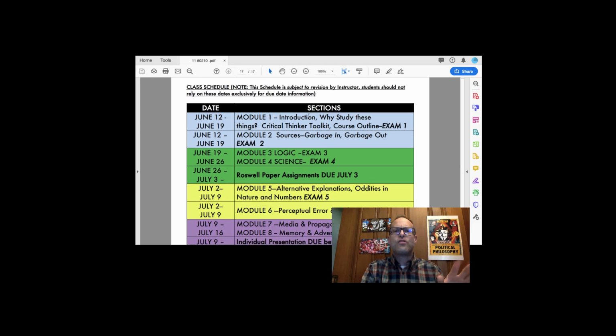Okay, so let's just go through this generally. One thing I put in here: the schedule is subject to revision by the instructor. What does that mean? It means that if you message me on June the 23rd saying, I'm still on the logic module and it's not working out, I'll extend it. I'll do what I can to help extend things where everybody is overwhelmingly having a tough time. I will never shorten deadlines. I'll never make it harder for you to finish an assignment. I'll only try to be more accommodating to extend dates.